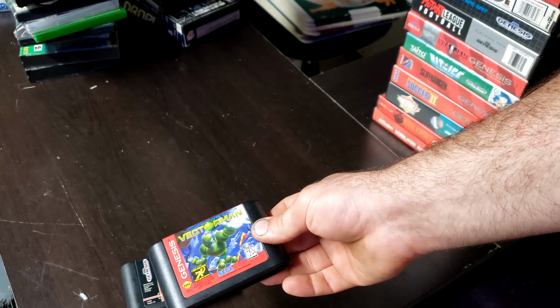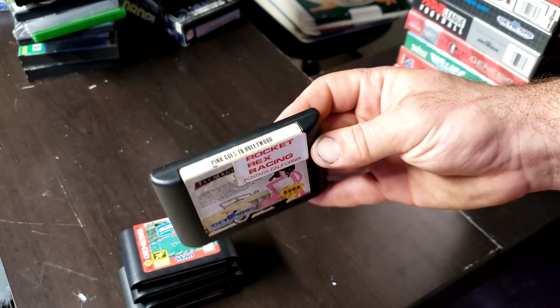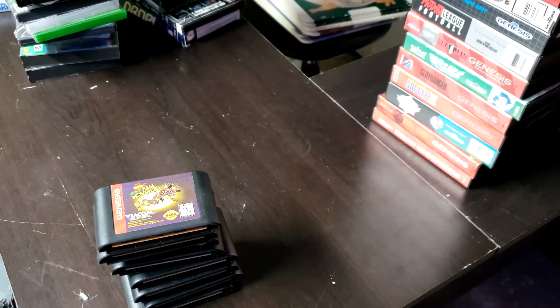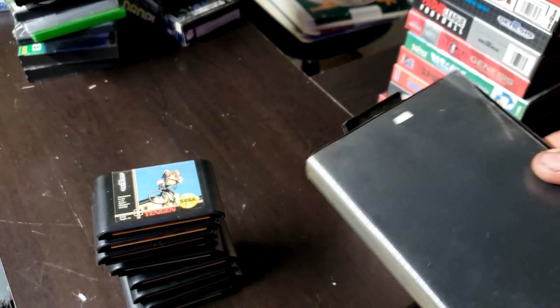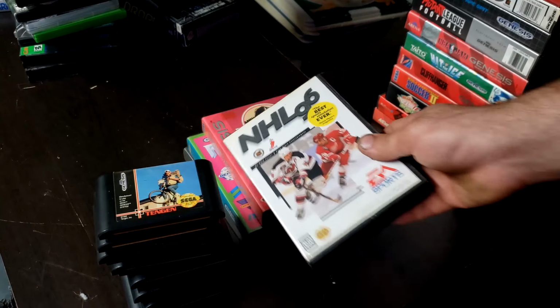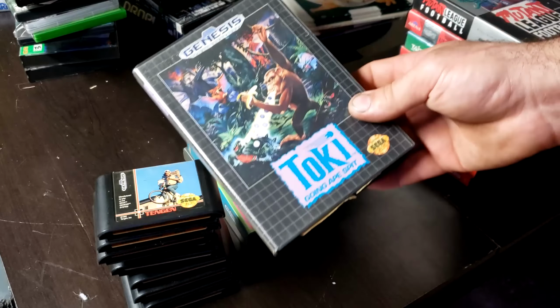Paperboy 1, Vectorman, Primal Rage, College Football 2, we have Pink Panther Goes to Hollywood, Super Battleship, Exo Squad, Real Monsters, which I actually had this on Super Nintendo, so that's kind of fun. Paperboy 2, we have Streets of Rage 2, which is missing its artwork, but it is in here. Road Rash, Jurassic Park, which I have on Super Nintendo too, and apparently these are 2 completely different games. NHL 96, Barkley Shut Up and Jam 2, Madden 96, yay, another Madden game. Toki Going Ape Spit.